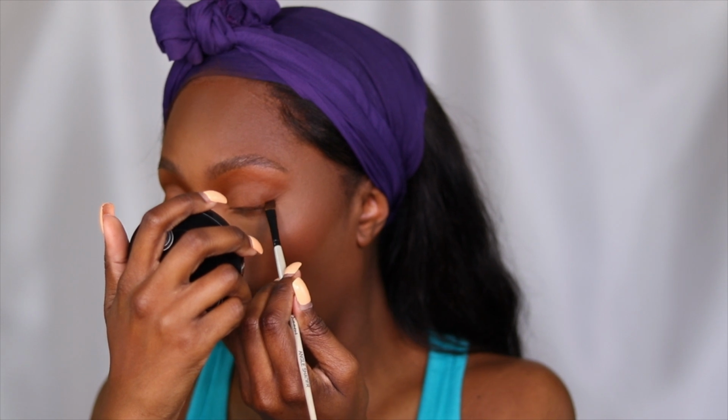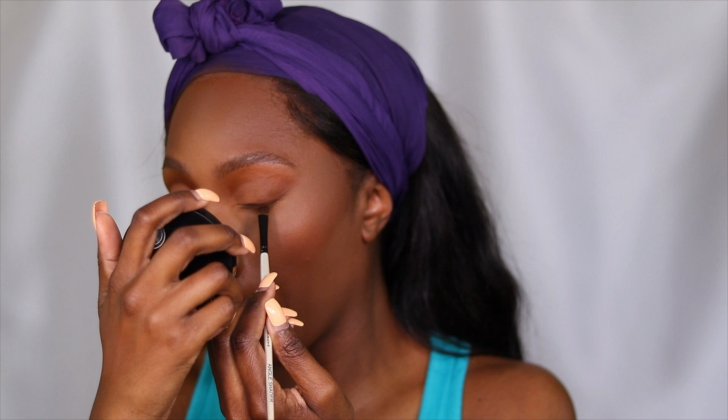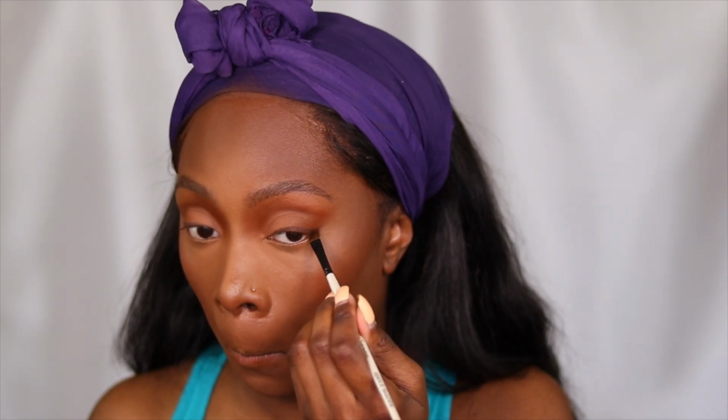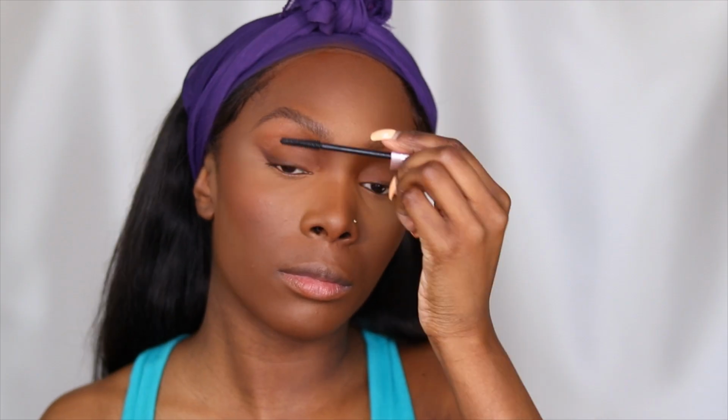So this is where it's about to get tricky. Y'all can actually skip this gel liner part because this gel liner was giving me hell, mainly because mine was old. But anywho, I used the LA Girl gel liner. They discontinued the color that I like. They need to bring it back, so I ended up having to fix it with concealer, which is what you guys are seeing me use right now.